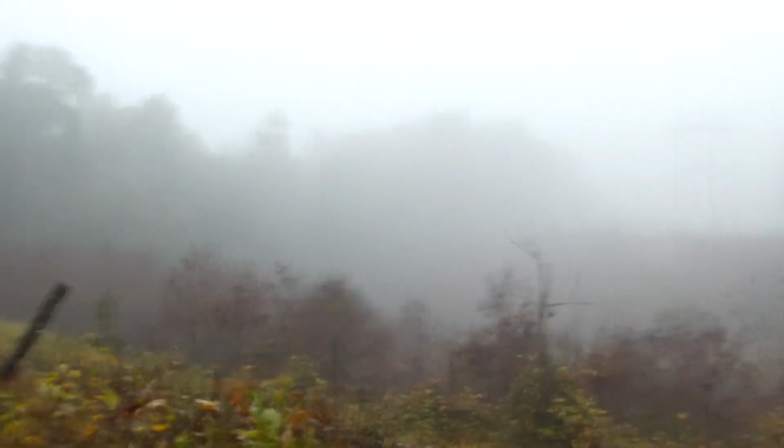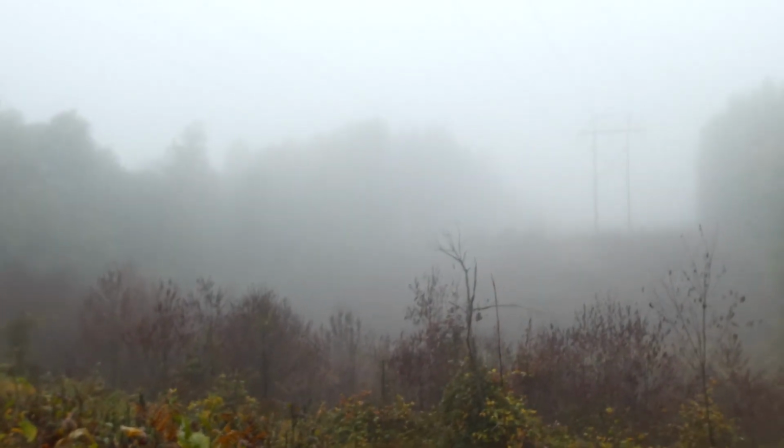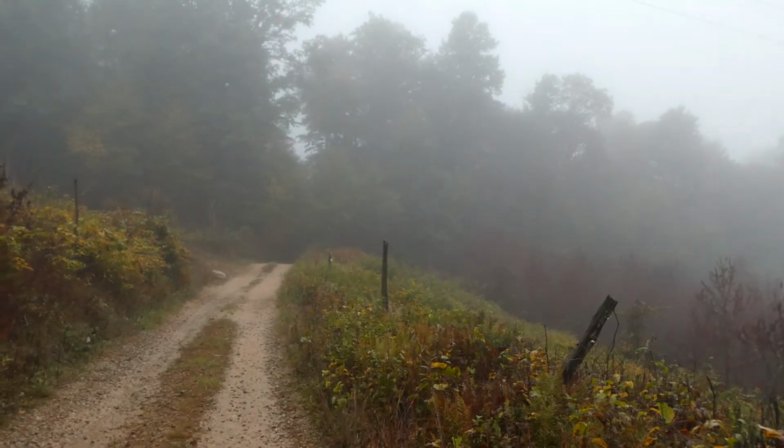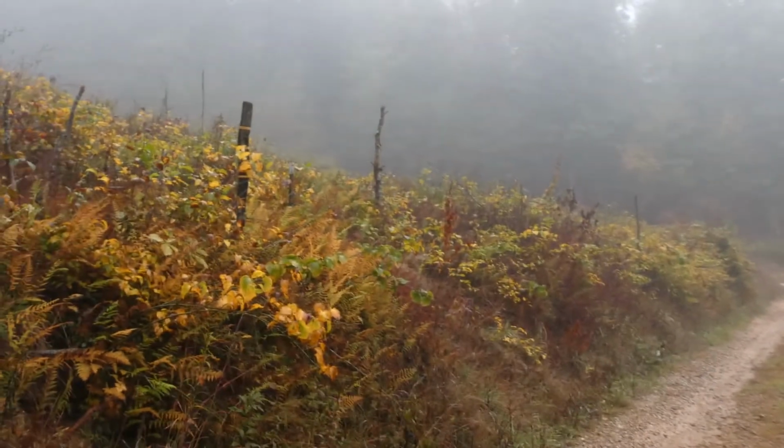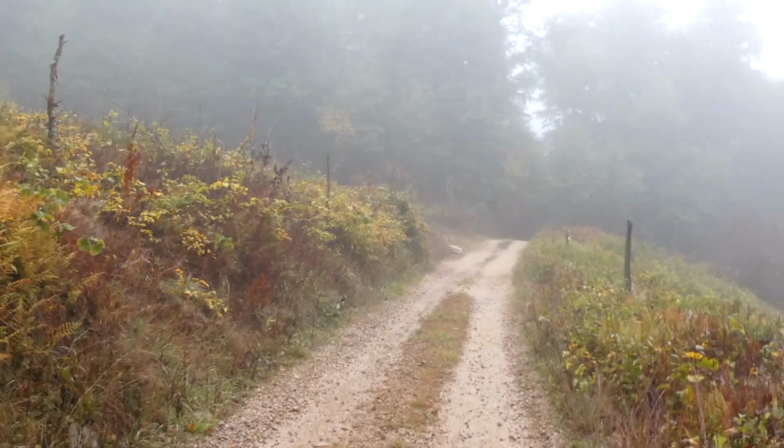But here we are. It probably will not be a very scenic day, and the camera might be under the poncho quite a bit today, so there may not be a lot of views, but we'll take it as it comes. We'll see you on the trail.